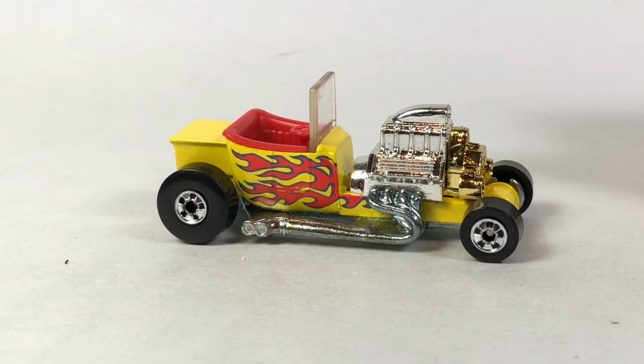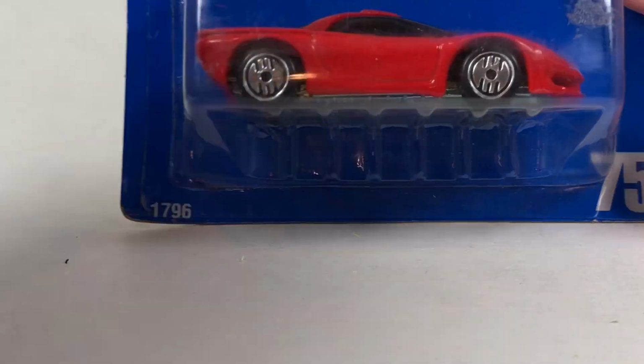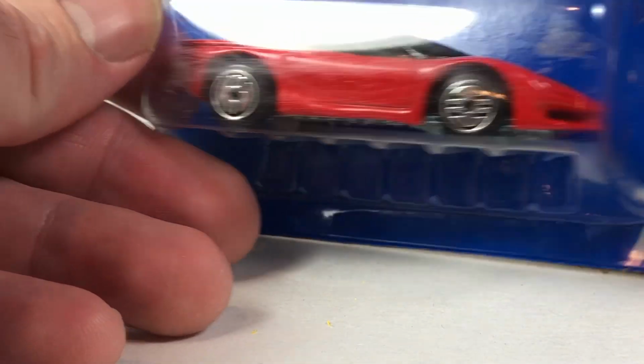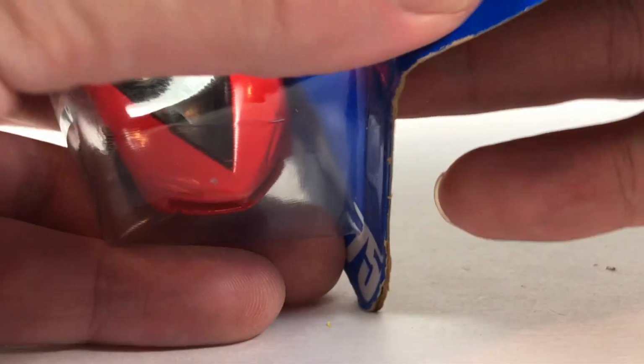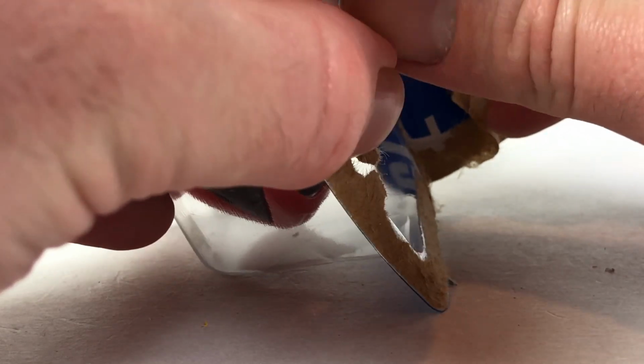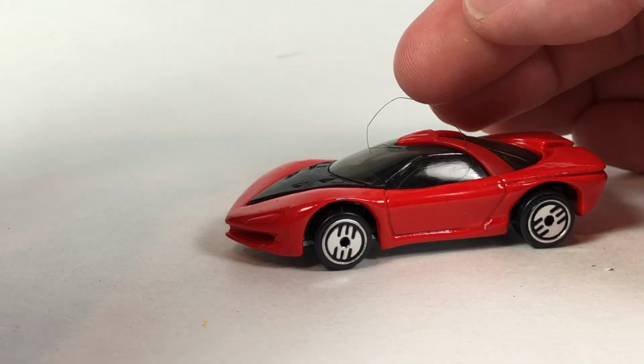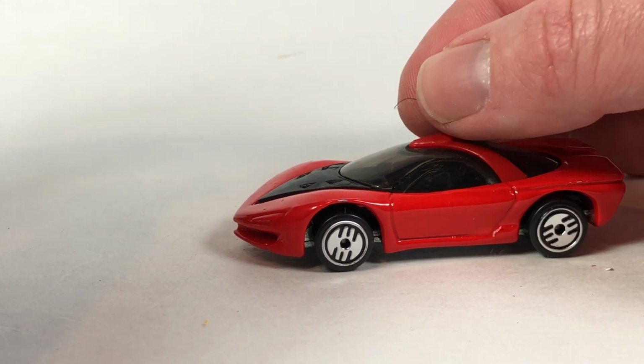Alright, so this next one is the Pontiac Banshee, which I believe was a Pontiac concept car. This debuted in the 1989 mainline. It came out in both the black, some weird hair in there.